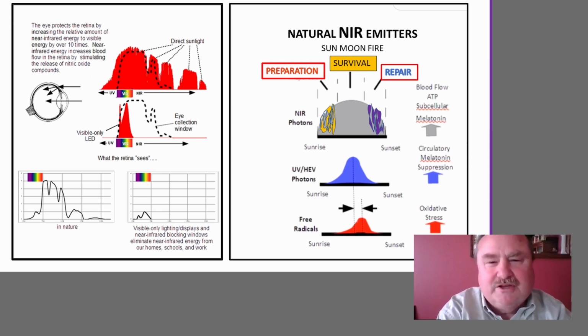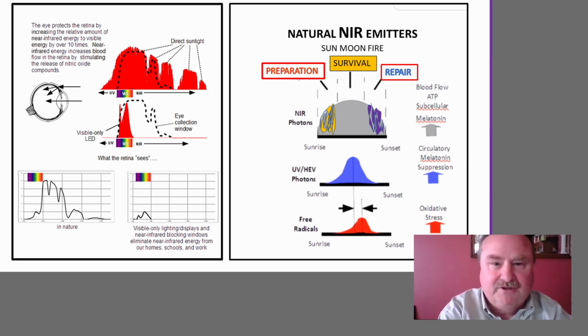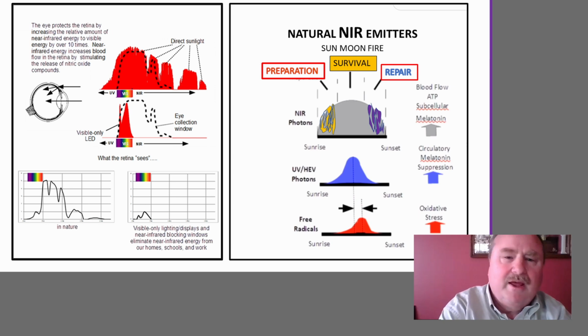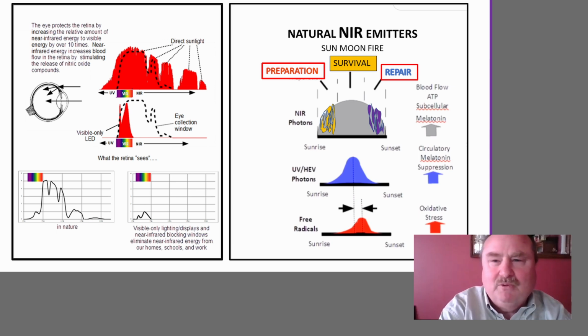What's really interesting to me is that our modern society has all the symptoms of being sunlight deficient, because what you see is an explosion in the number of people who are developing red light therapy, near infrared therapy. They're really trying to fill back in this gap that, if they just walked outside, would benefit them.